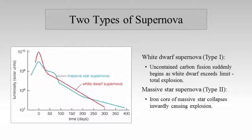We also will notice, if we were to observe both types of supernova over weeks and months, that there would be a little difference in the way that they shine. The white dwarf supernova would peak at a little bit higher luminosity and then decline a little bit faster than our massive star supernova. So this is how astronomers can see a single supernova explosion and essentially determine which type it is.